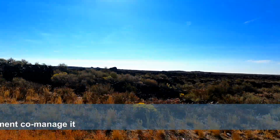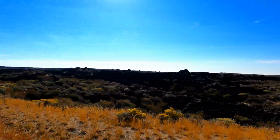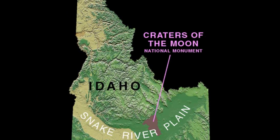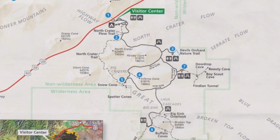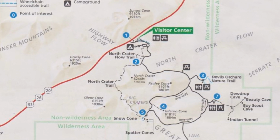This wasn't produced by one volcano alone, it was produced by a series of deep fissures known as the Great Rift that sits across the Snake River Plain, which is a relatively flat area in an otherwise mountainous Idaho. This park has a 7-mile loop road, which we'll get to in a minute.